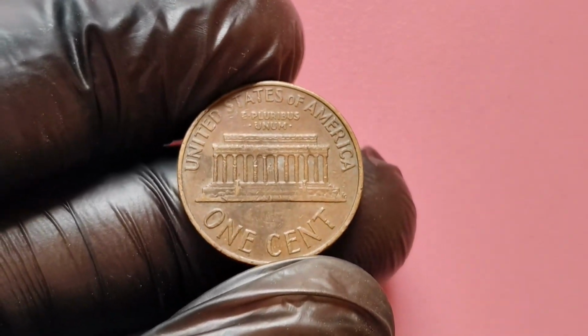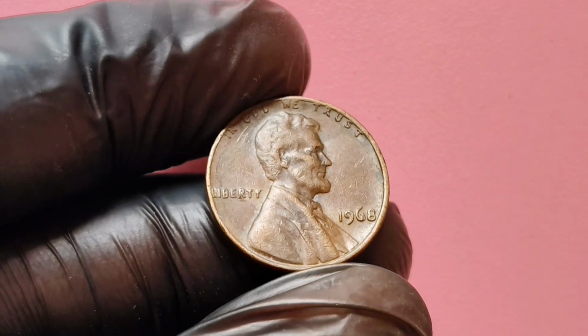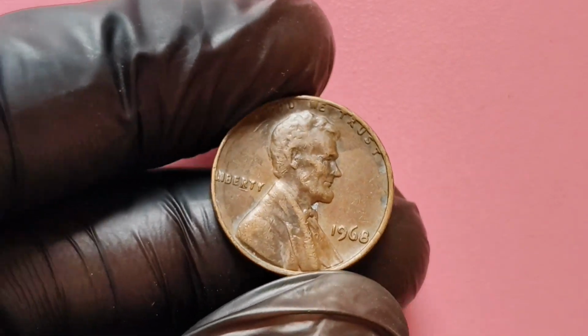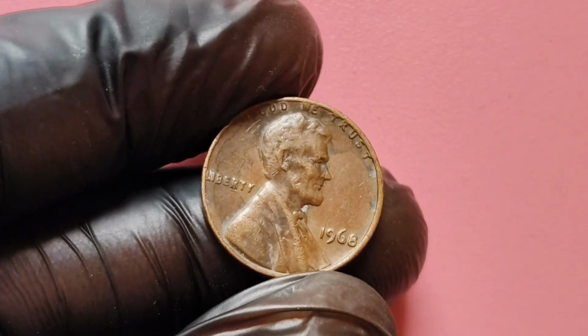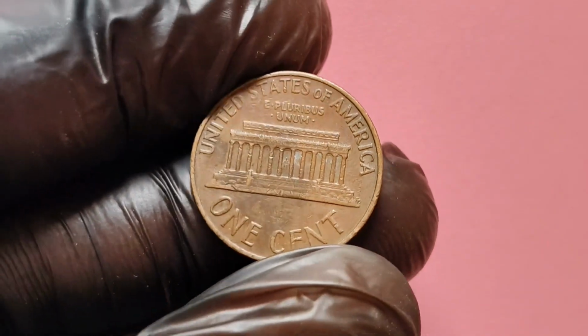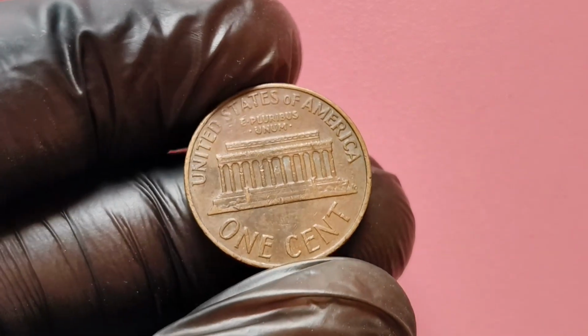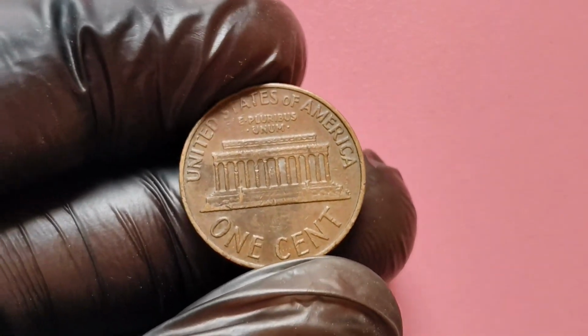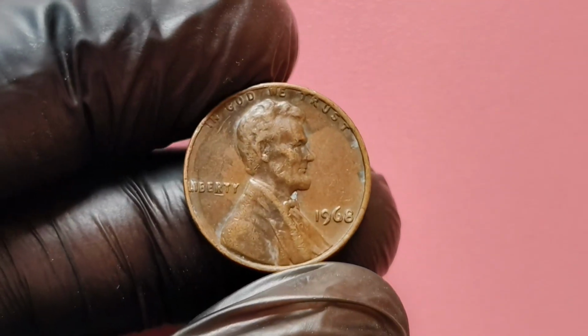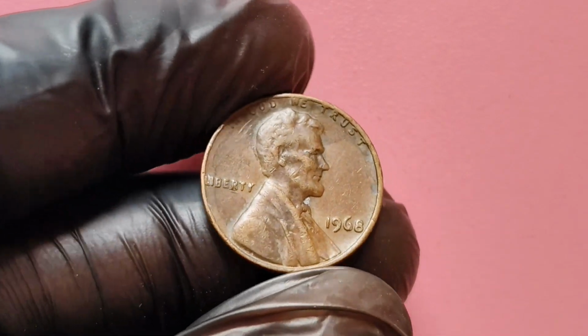If you suspect your penny could be valuable, consider having it graded by a professional coin grading service. This can provide you with an official grade and increase the coin's marketability. Keep an eye on recent auction results for 1968 no-mint mark pennies to stay updated on current market trends and values. If you do find that you have a valuable 1968 no-mint mark penny, what should you do next?